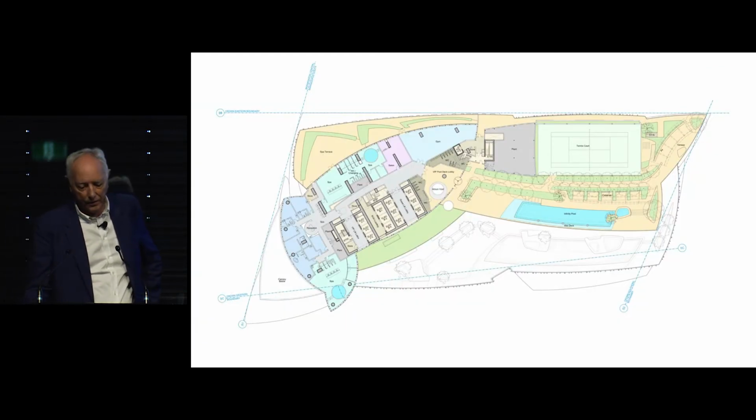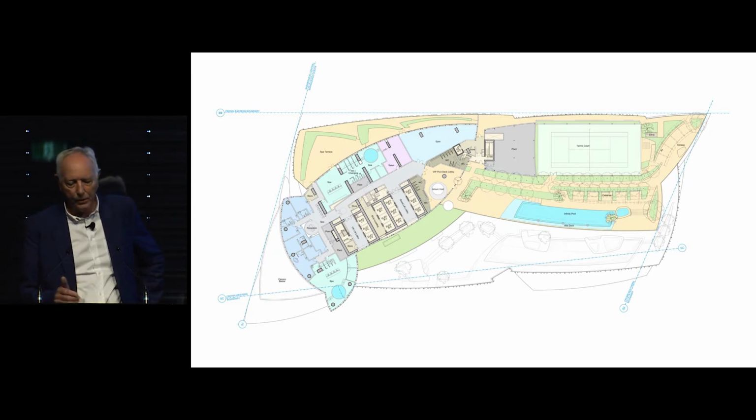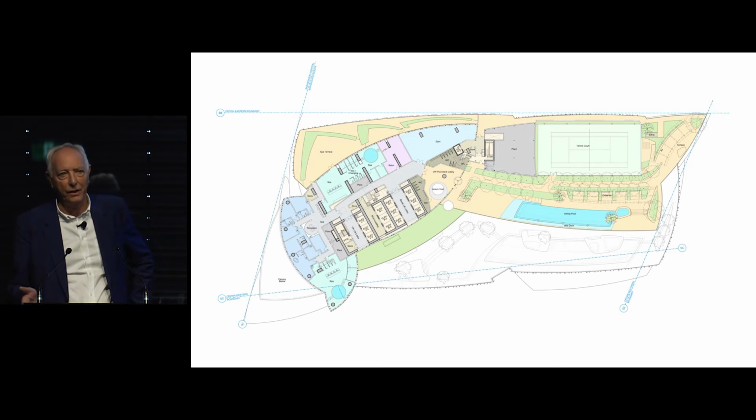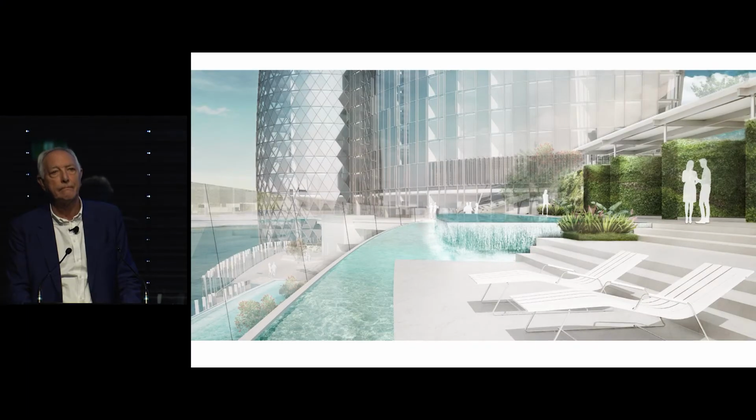And I accept that, with a 6-star hotel, it's not everybody's cup of tea to walk in. It's always slightly intimidating. I feel the same myself when I go into a 6-star hotel, but we tried to make it as open as possible. And on the upper levels of the podium, it's a resort hotel, so there are a lot of other uses, such as swimming pools, gyms, tennis court. There's a lot of leisure activities within the building.